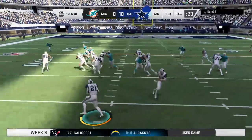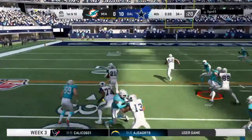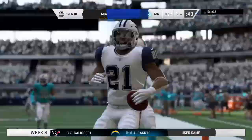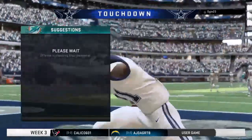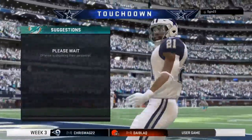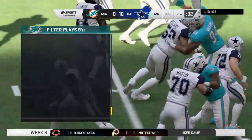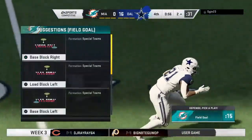They'll try to sweep with Elliott. And some space here. And he is into the end zone for a Cowboy touchdown. Ezekiel Elliott, his 2nd touchdown of the afternoon. And the Cowboys, they push out in front further.